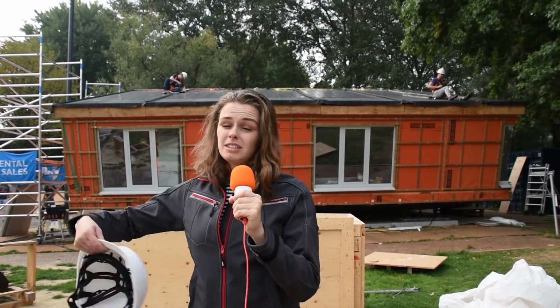Hi and welcome back at the building site of Team Virtue. It's beginning of September and we're here on the campus of Eindhoven University of Technology. In the background you can see that we've started demounting Link, and before I give you a tour, safety first.